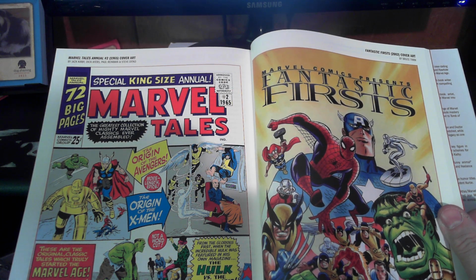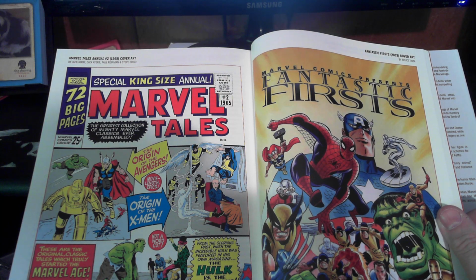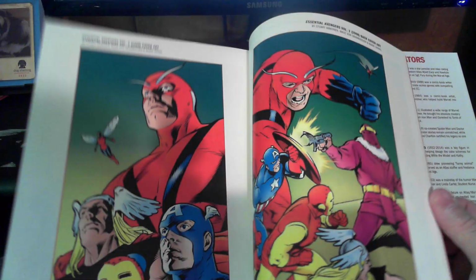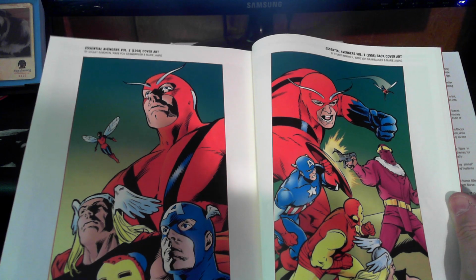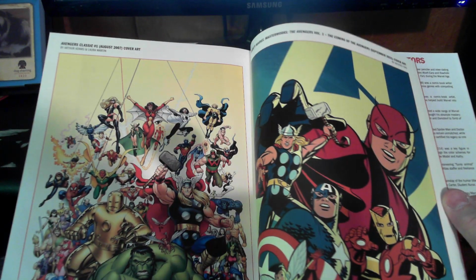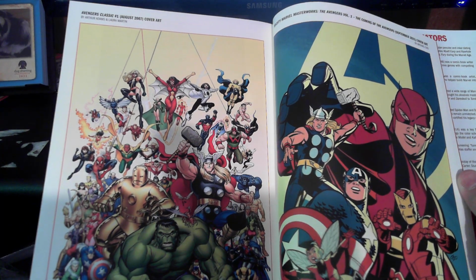I mean, Wolverine's not mysterious at all. You know, they should never have done it. But you know, they were on the ropes. I mean, they were still going bankrupt, so they did what they had to do. But that's a Bruce Timm cover, which is lovely. And this is Stuart Immonen. And oh, that's so nice. I'm glad they were including these. There's Art Adams.